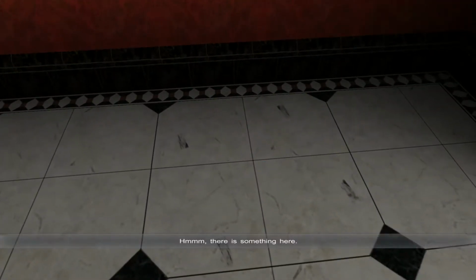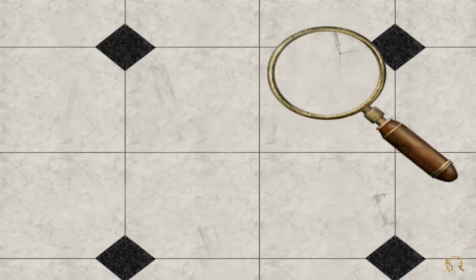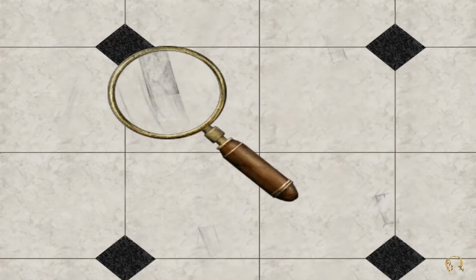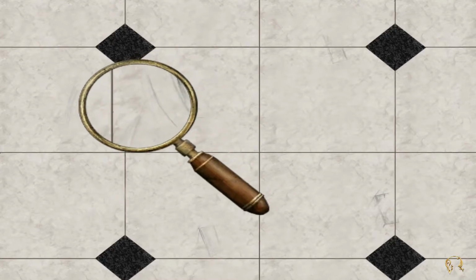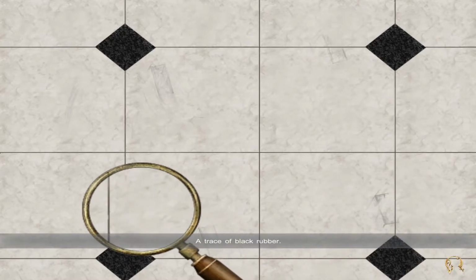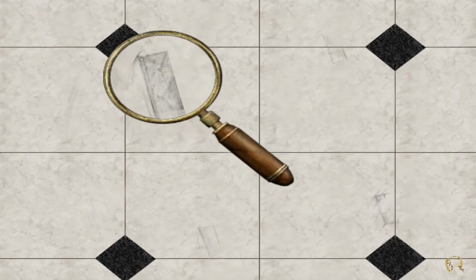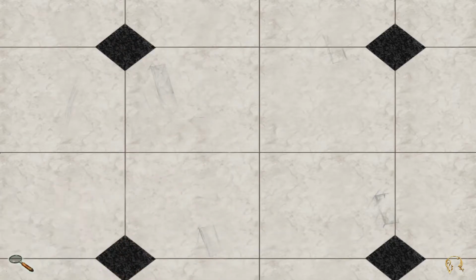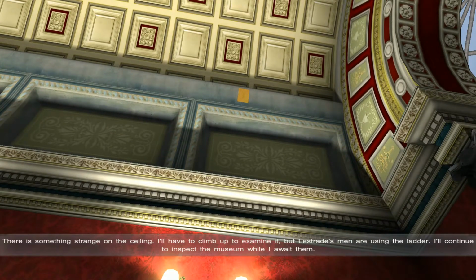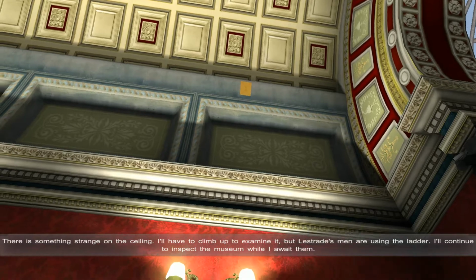There is something here. A trace of black rubber. I think that's all that we get to see here. Okay. There is something strange on the ceiling. I have to climb up to examine it, but Lestrade's men are using the ladder. I'll continue to inspect the museum while I await them.